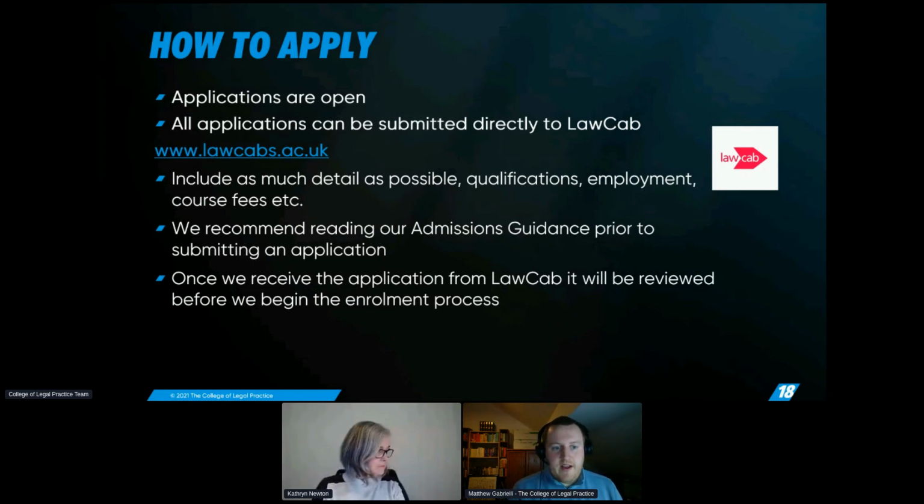Just that final bullet point: once an application's been received, it makes its way to us. We're alerted on that, and then we begin the whole process of reviewing applications. We'll then start a dialogue with the student, discussing if we need anything or what's next, and get the ball rolling to make that enrolment happen and get you ready for the course start date.